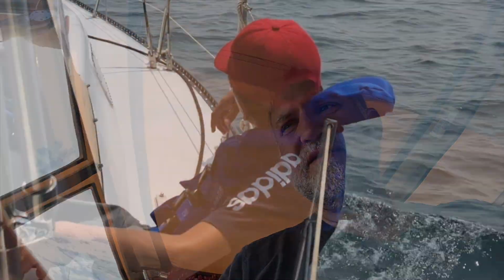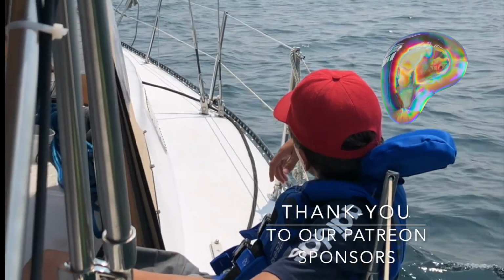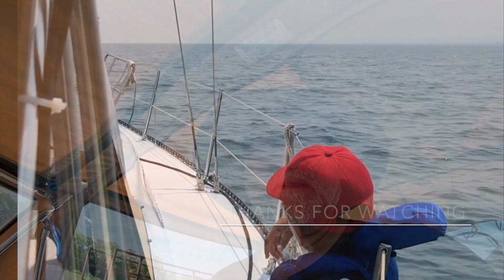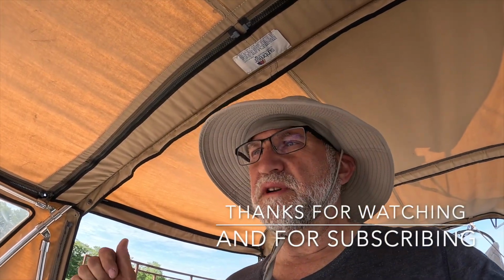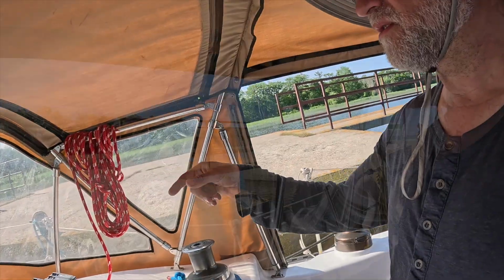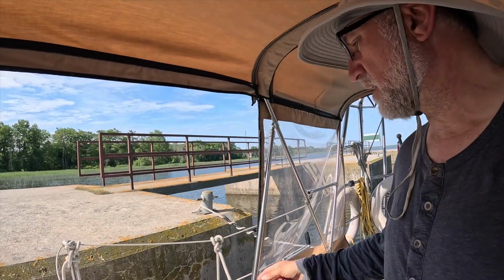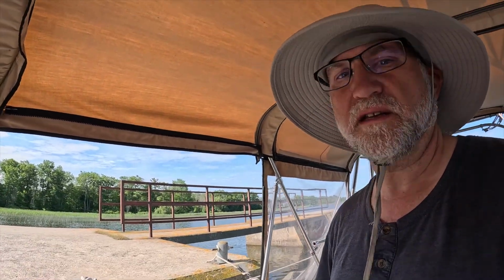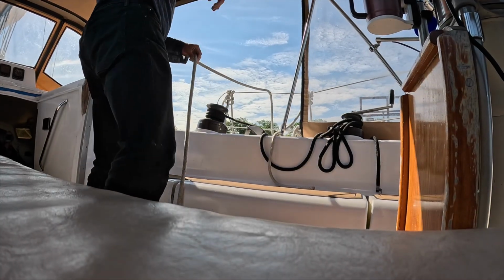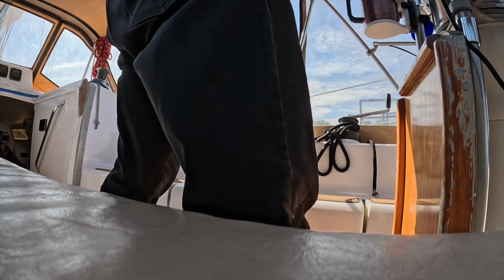So I'm going to get underway now. So I did my blower tests. Power looks good. I'm going to pull that line, pull the front, and actually, you know what? I'm going to leave the spring line. I'm going to take the spring line off, and then I'll do the front last, and then hop on. That seemed to go okay.